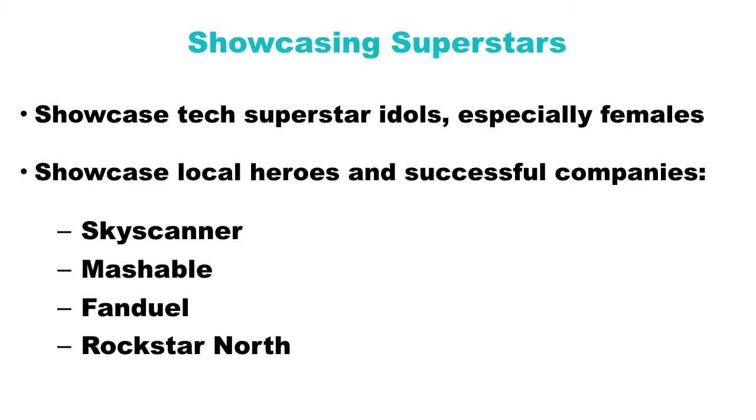Showcasing superstars can help motivate students. So the big names like Bill Gates or Steve Jobs can be aspirational, and also females like Marissa Mayer or Martha Lane Fox. And then local heroes, and there are some very successful tech companies within Scotland that you can talk about. Skyscanner, one that comes to mind, hugely successful. Mashable, FanDuel, and Rockstar North also very successful. So choose a couple of companies that are local to where you're delivering your sessions, and use those examples.